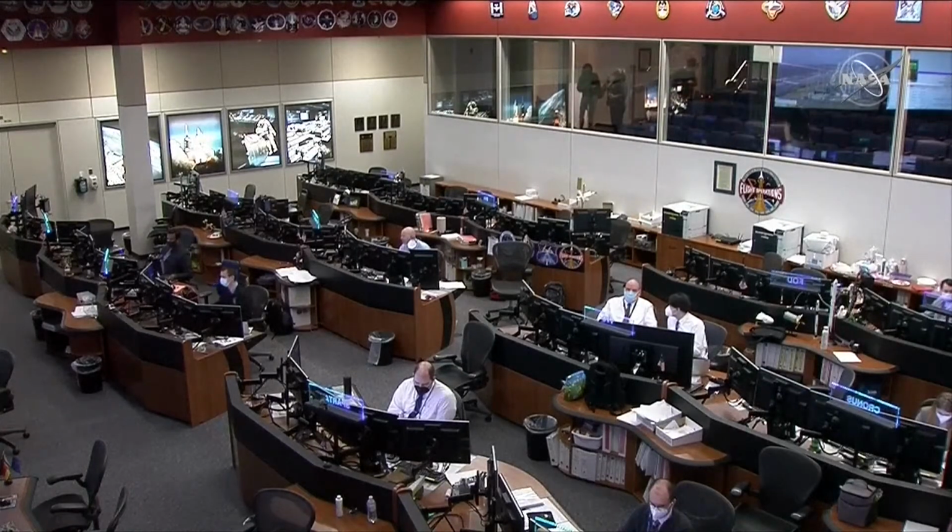Again, we had a successful launch of Northrop Grumman's CRS-17 mission on time today at 11:40 a.m. Central Time, 12:40 p.m. Eastern Time.